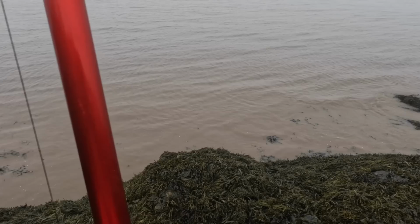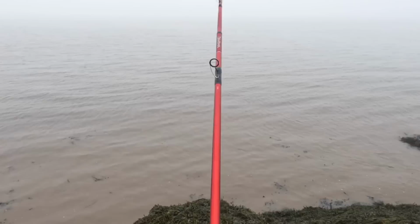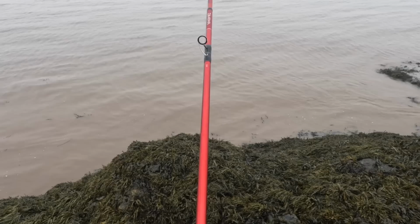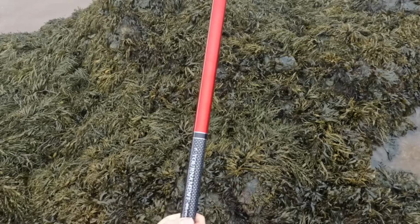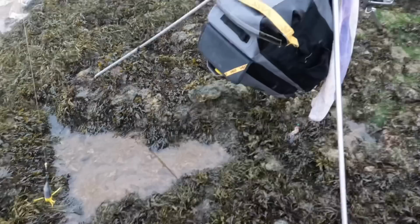Oh, I just wanted to change the bait and I was snagged. It's very heavy. I'm not sure if there's a fish there or whether I've just got a big lump of weed. Oh, baby conger. Look at that. Let me get myself out of this knot.